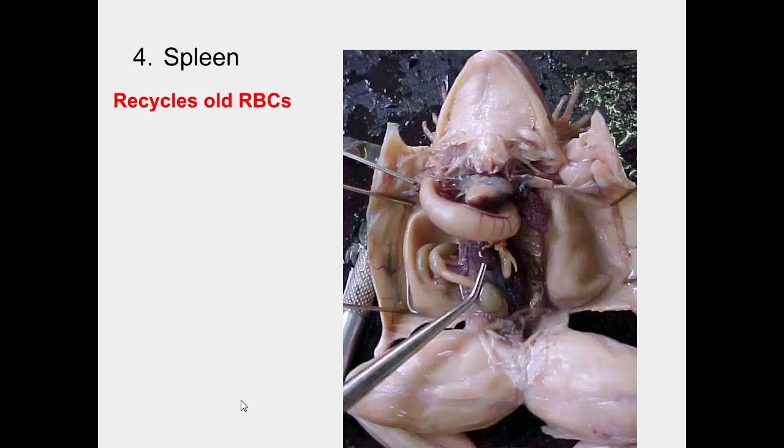And when you look inside of the frog, to find the spleen, you have to sort of lift up all the digestive organs, and under there is a little red ball. That's the spleen. It's right there.